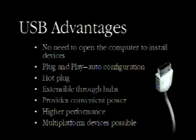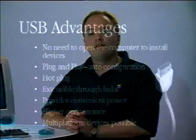The second major advantage of USB is that it's extensible. USB was designed from the very beginning to be extensible. In the past, Mac customers have run into limitations with existing Mac serial, i.e. having only 2 serial ports. With USB, you can actually add 127 devices to one computer. You do this with the addition of hubs and port replicators. So 127 devices can theoretically be hooked up to the iMac.